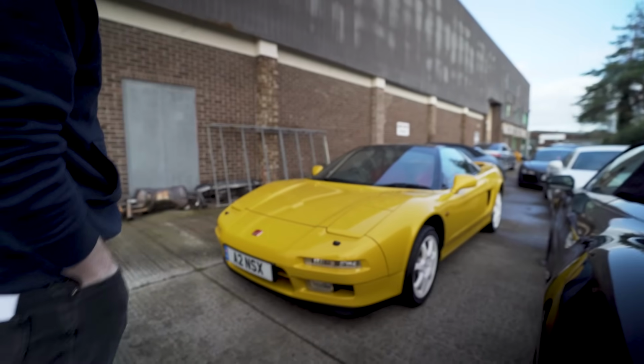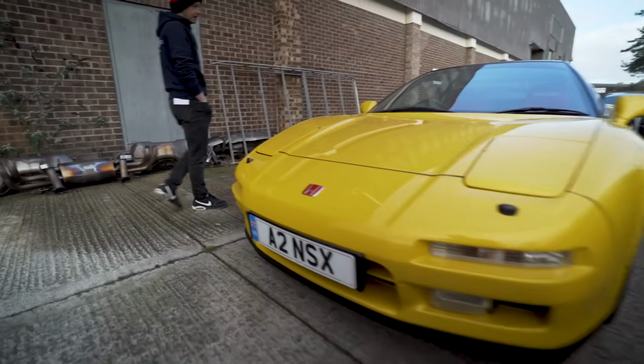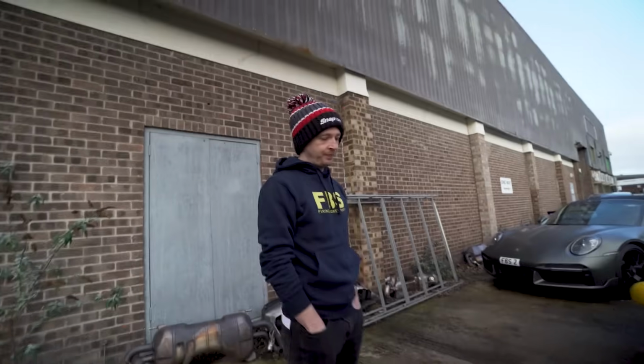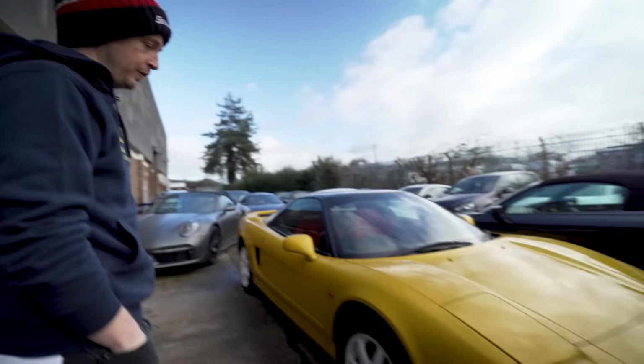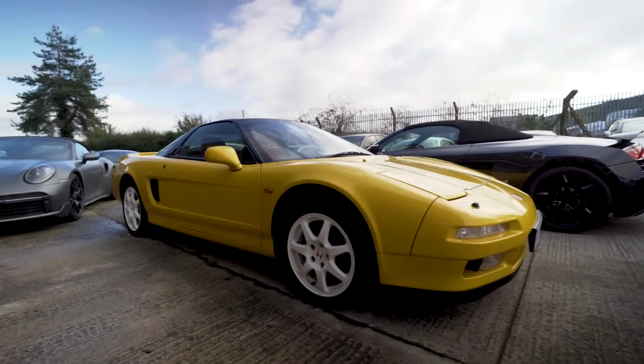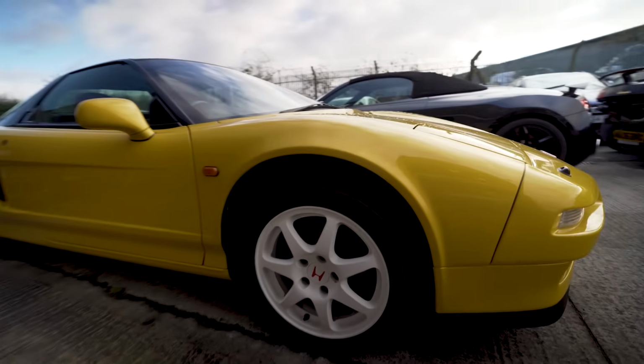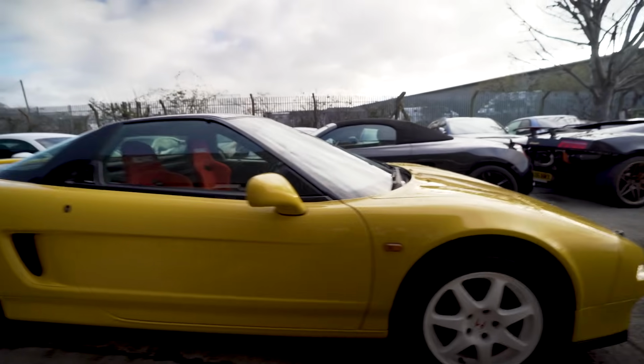Look at that. Now that's something different. So this is John's from Podium, and we've got Tarek's brake kit to go on it and a load of suspension stuff. And however much I really don't like Hondas, I really like that. These are cool. They just are.